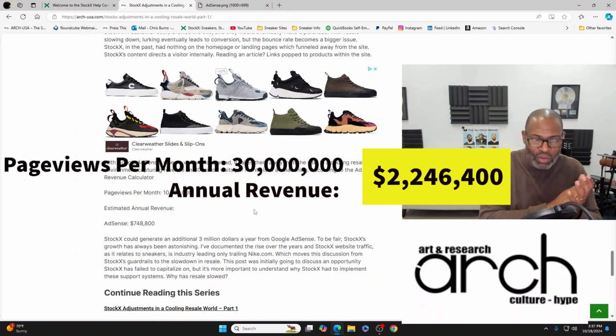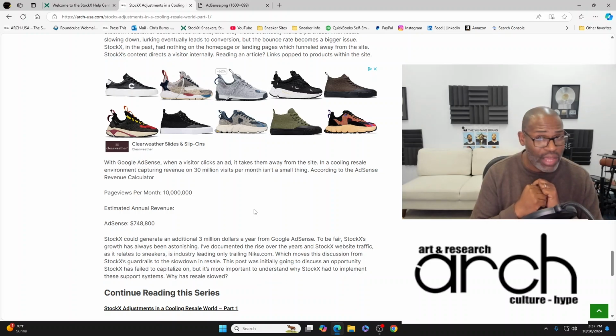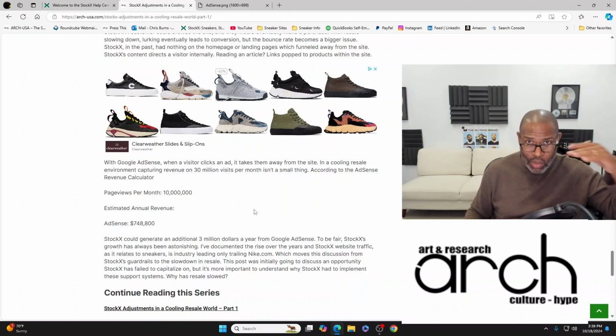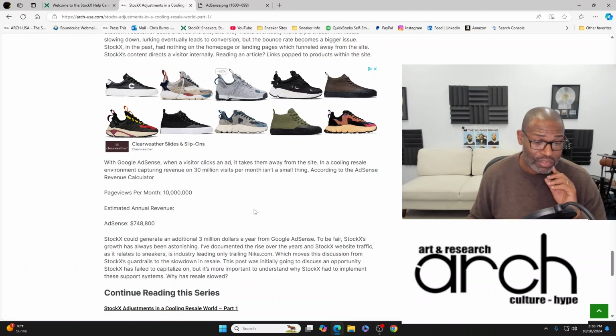You may start seeing StockX do a lot more content on the site now that it has Google AdSense on the site. StockX's growth has always been amazing, and I've documented the rise of StockX over the years in the website traffic. StockX is only trailing Nike.com in the sneaker space for website traffic. StockX is, you could argue, bigger than most sneaker brands. That's how much website traffic StockX is getting. And now they are monetizing that traffic.